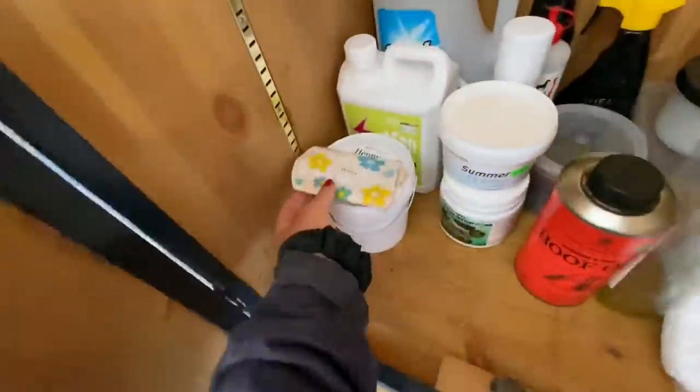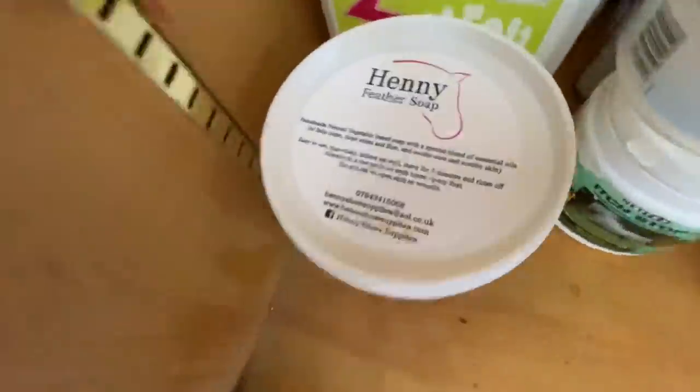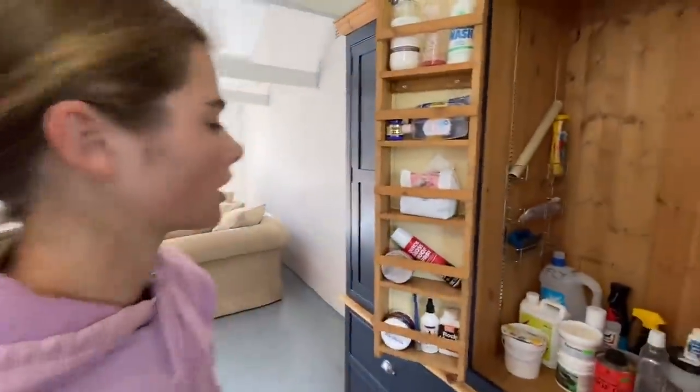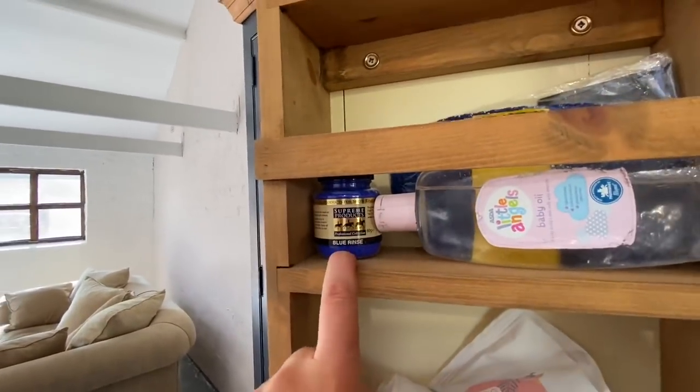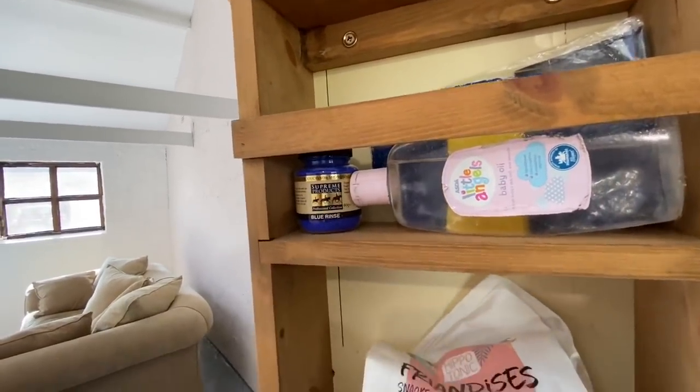So it comes in the pot, and you can get a little soap bar. They're actually designed for the feathers of Shire horses. And then, oh, this is really good as well. Don't put too much in it though, because you'll turn your horse blue because it's really concentrated.